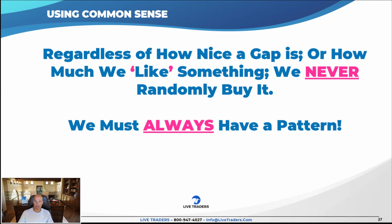Now, regardless of how nice a gap is or how much we like something, we never just randomly buy it. We must always have a pattern. Now, let me explain this for a second. Those pre-market consolidations on volume, and that's key. I went over every one of these things.